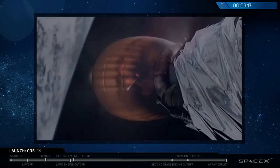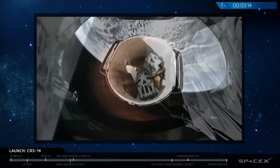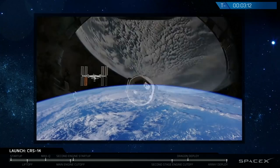And we wish our partners at NASA, SpaceX, and all of our principal investigators the best of luck for a great year of research in 2018.